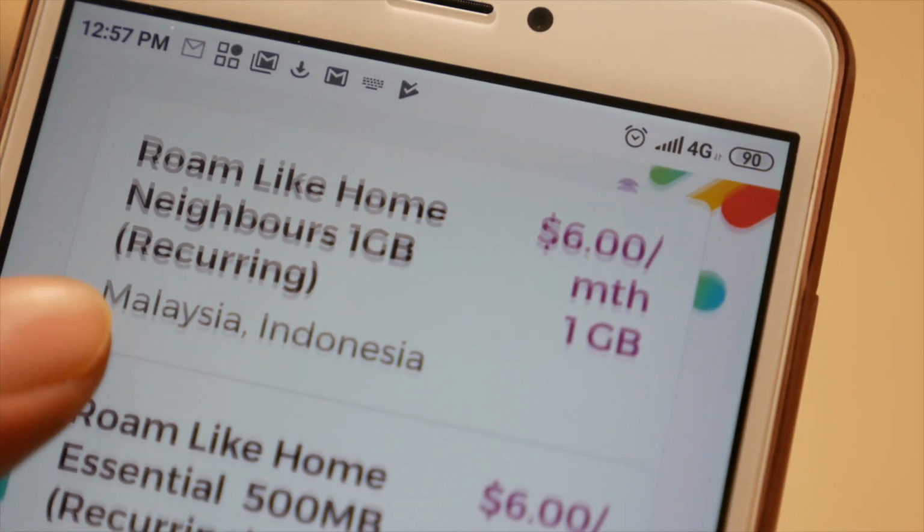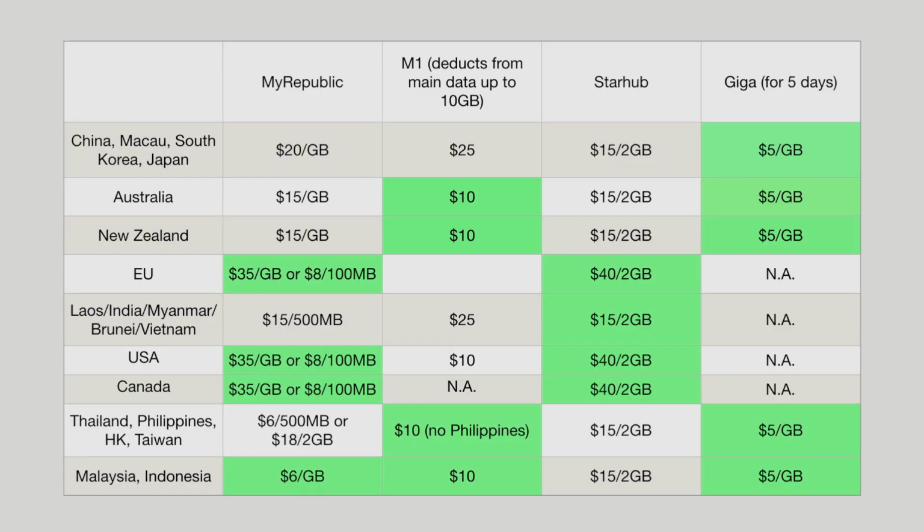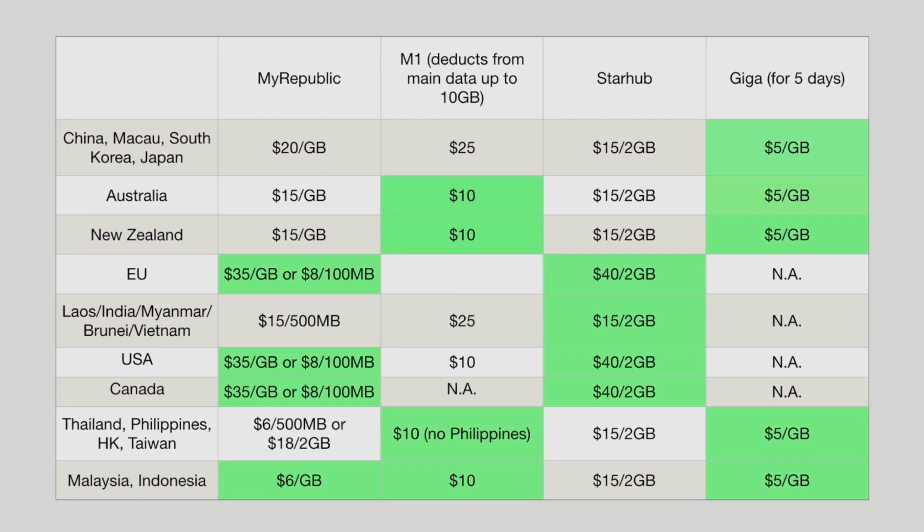All your packages last for 30 days and they don't have any activation costs. As far as overall cost of the package though, they aren't the most competitive, especially if you compare them to M1 and StarHub. And so ultimately, doesn't seem that competitive. And yeah, kind of is.